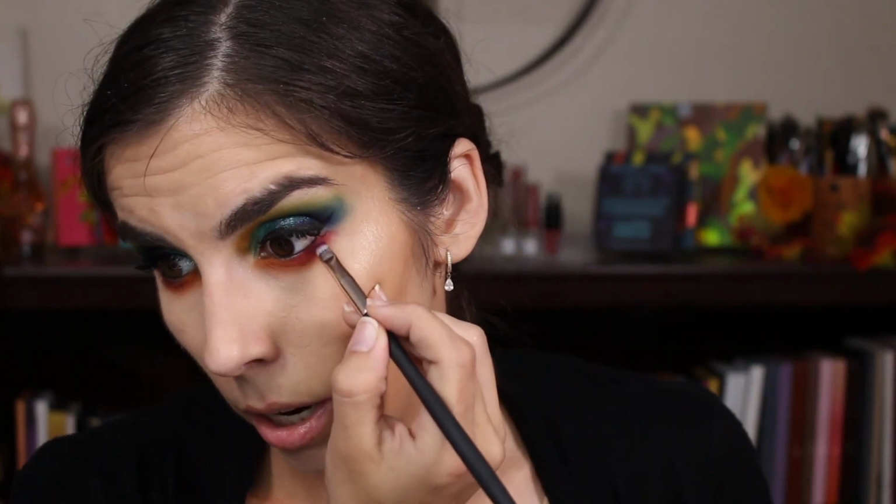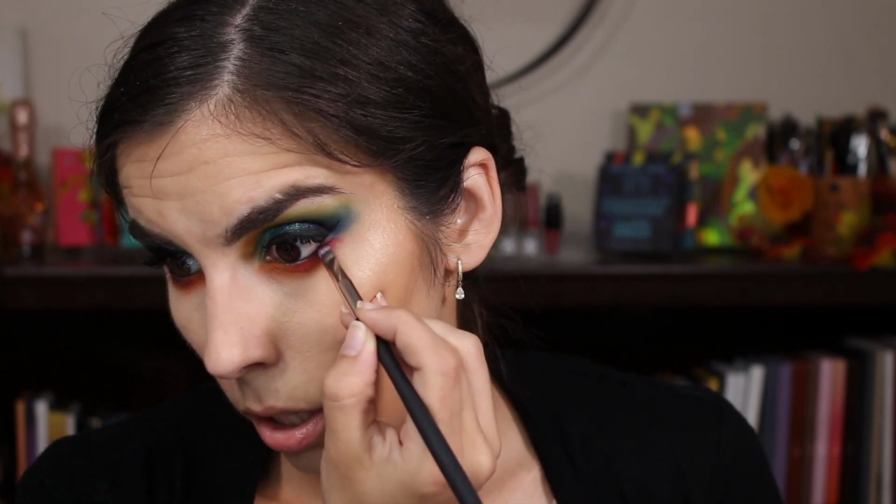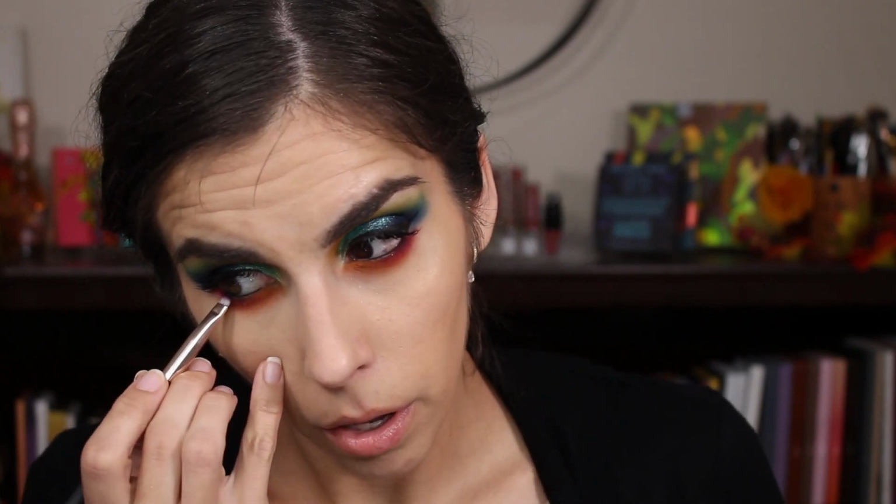I could add a touch of blue in this outer corner. I think I'm going to do that. Now I'm going to go back to that really teeny tiny brush. This is Profusion. Profusion's eyeshadow brushes are phenomenal. I'm tapping into Twilight, which is the dark blue we used already. I'm just gonna touch it right in here.